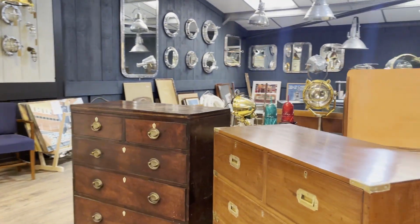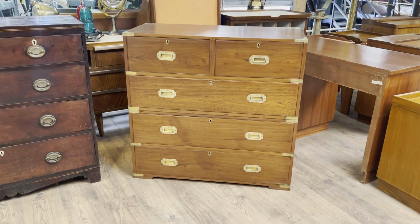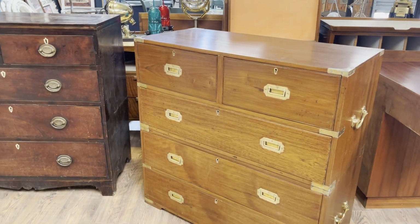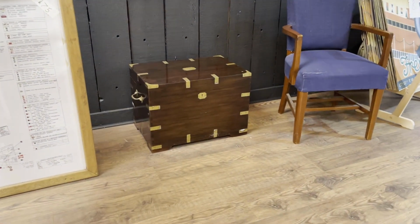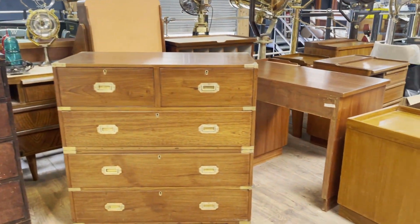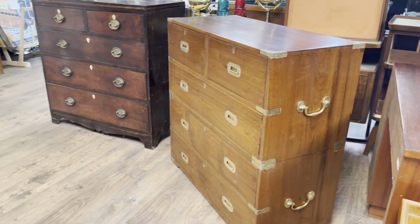Major genre of stuff that we do is this campaign furniture. Teak chest of drawers, well, some are rosewood. We get the odd camphor. We get original, beautiful sort of 19th century British pieces. There's a little chest down there. And we also get what they call Indo-Anglo campaign furniture, which is the campaign stuff that was made in India for the colonial officers at the time.